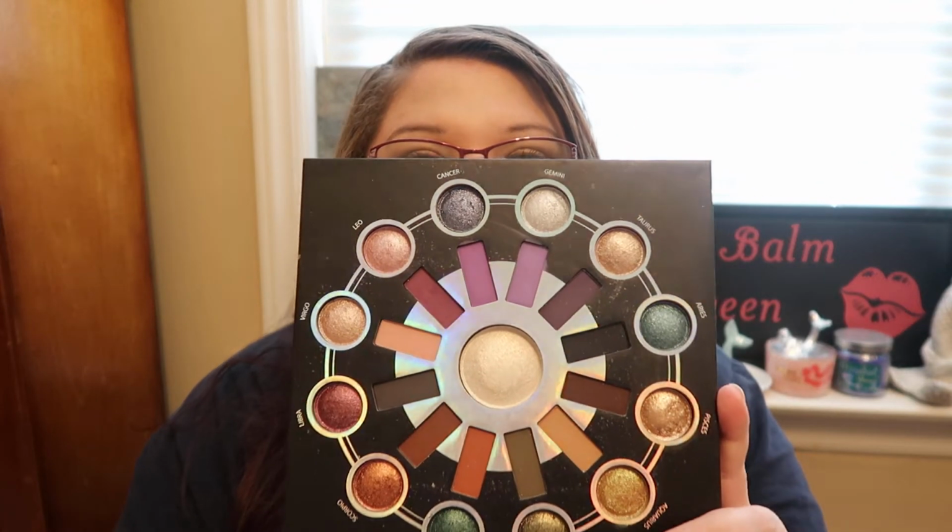And then I have a Zodiac palette from BH Cosmetics, and this is such a beautiful palette. It is baked shadow, so they do have a lot of fallout, but this is such a gorgeous palette. I love it, and it's just so nice. So very excited to have that.